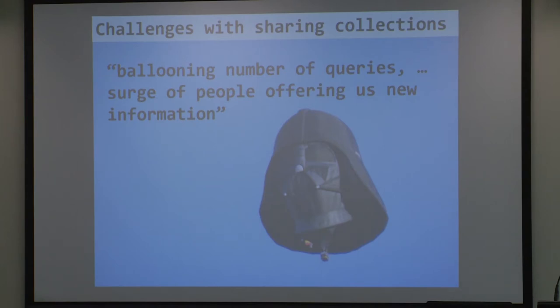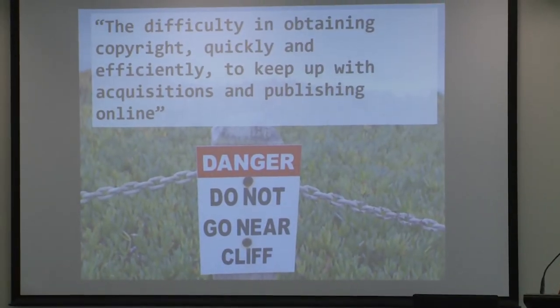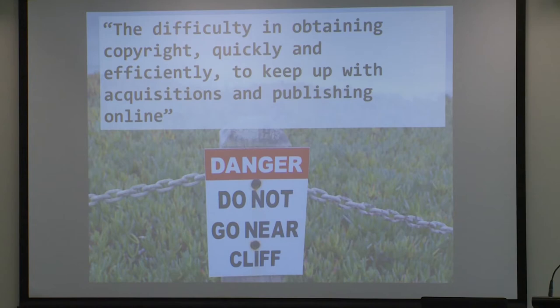So many people said that their workload actually increased after putting collections online. So the number of inquiries often ballooned after collections were available for the first time. There were also challenges with copyright. So just working through the backlog of establishing copyright for each of the works in their collection and deciding how to document that on the website, how to provide different search options.